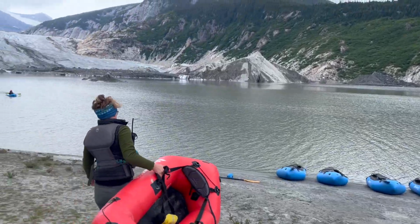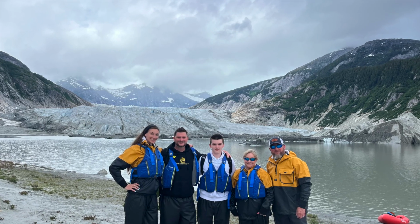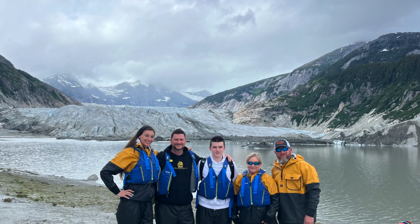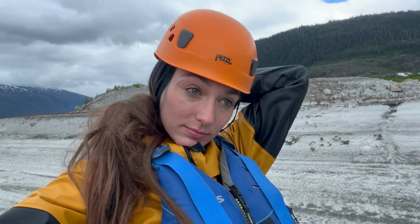These beautiful wildflowers are just popping up and starting to bloom. Our guide Wade was actually telling us that they live on this land here on site, and they rotate about every week while they're doing these tours for the season.